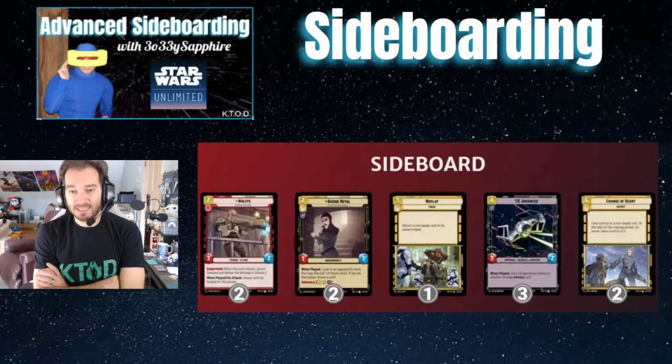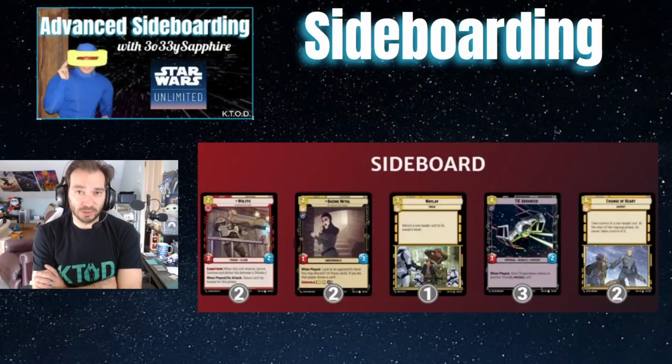Bazine's obviously insane. You get to look at their hand. You get to see how free everything is for only 2 resources. She also is a body that works really well with Jango's ability, right? They're going to leave her alone because she only hits for 1, and then they flip their leader, and you get to ram her, sacrifice her into the leader just to exhaust it. It's a really, really strong play.